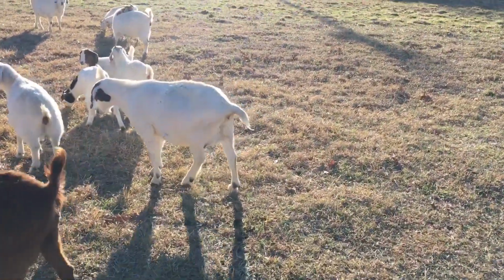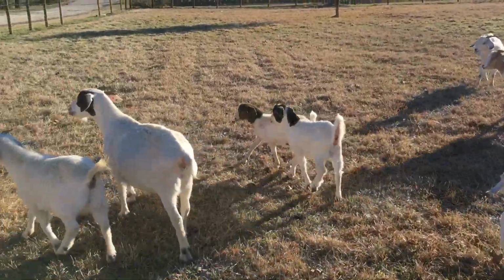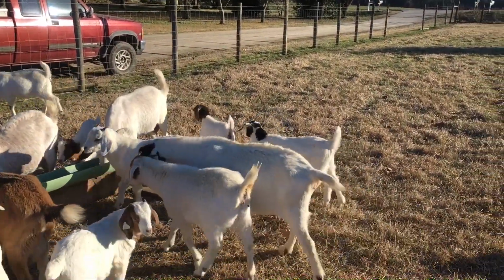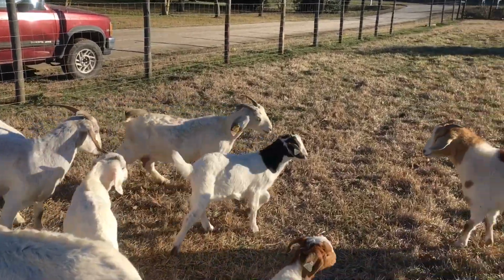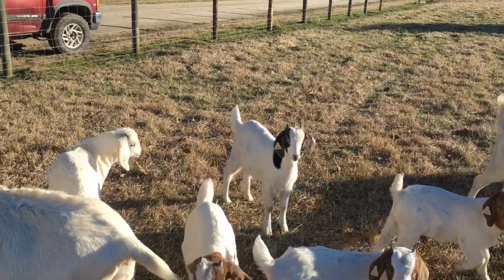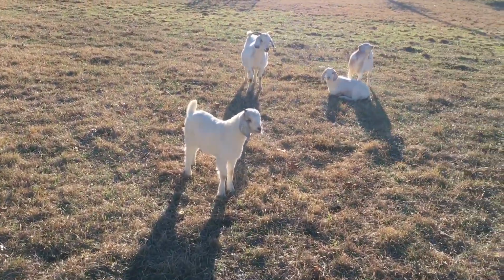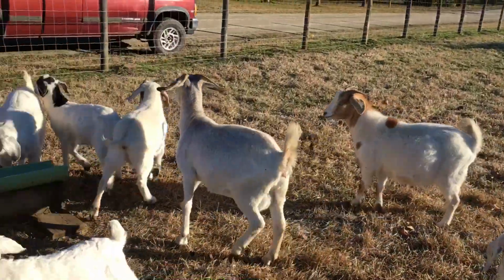Here's three good-looking nanny girls out here. The brown-headed one is kind of in the front right here. She was actually the last one to be born, and she's bigger than a lot of these babies. That black-headed one right there, she's half Kiko, half Boer, and she is by far the tallest and lengthiest baby we have. This is a little Savannah nanny. She's growing well as well.